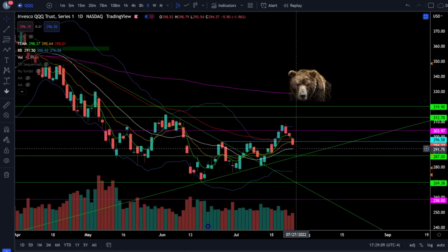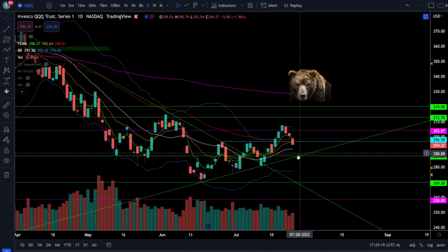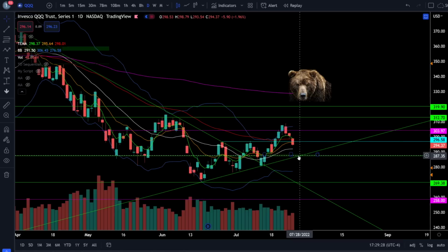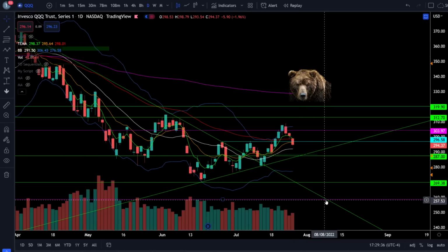Below 296, the 20 simple moving average comes into play, which is right there at 291.5. So that is going to be the next critical support zone if we do stay below 296. And the support trend line is down here right around 287. So I suggest staying risk off below 296, and we are going to see the next bear market leg lower below 287. So those are your most critical risk levels to pay attention to. Below 287, we'll be looking for that next leg lower at 258. So keep that in mind.